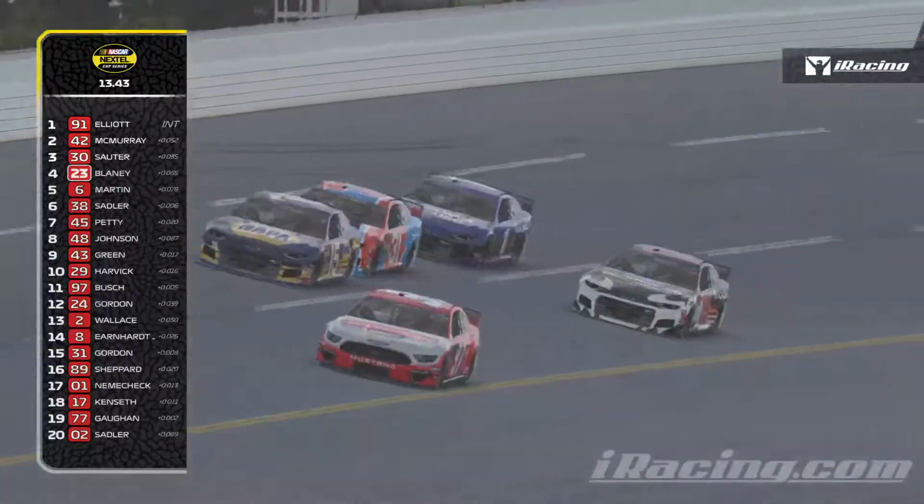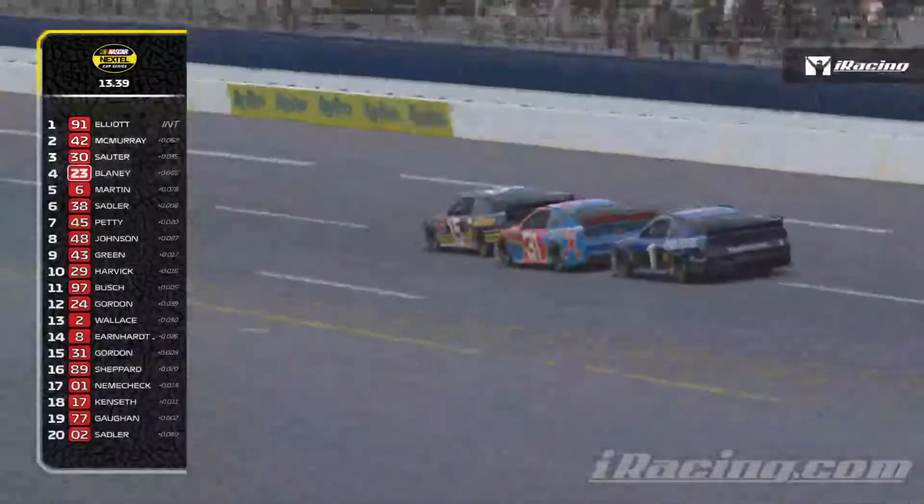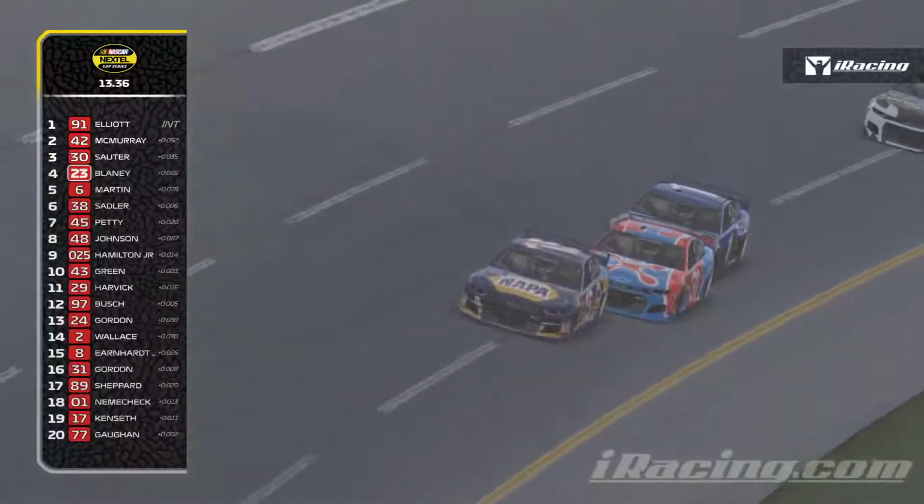There he is. Let's get a camera on him. Mikey. There's Mikey. Look, Chris pulling into the pits. Let's go to 15. Mikey leading the pack.